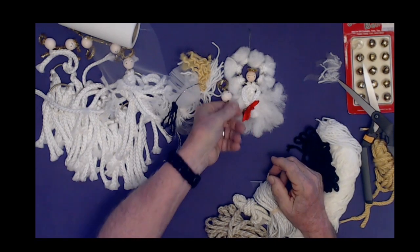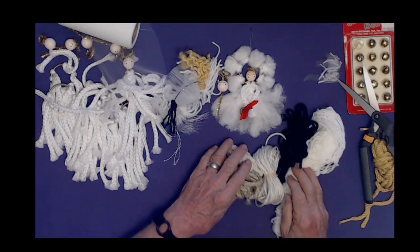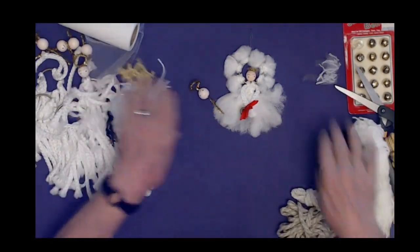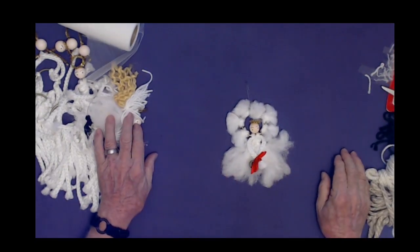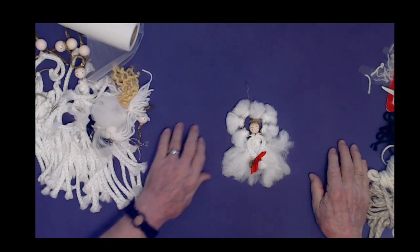So anyway, give it a try if you like it. It's just another idea, but more importantly, you never know what you're going to get in the thrift store when you buy something and you can't tell what's in the bag. This is one of those surprise packages. So I hope everyone stays well.